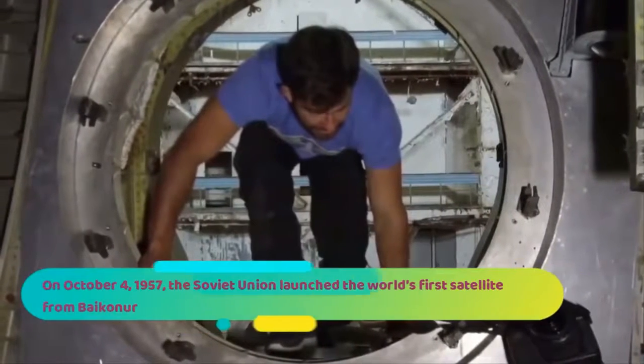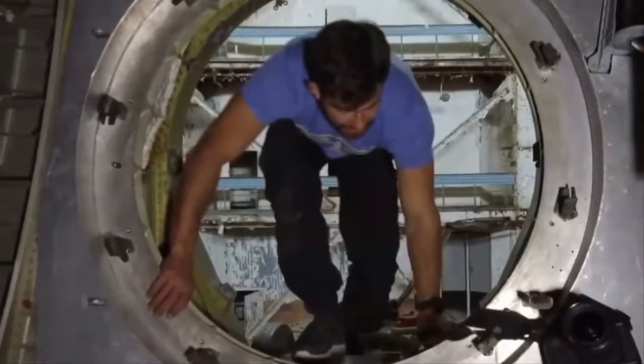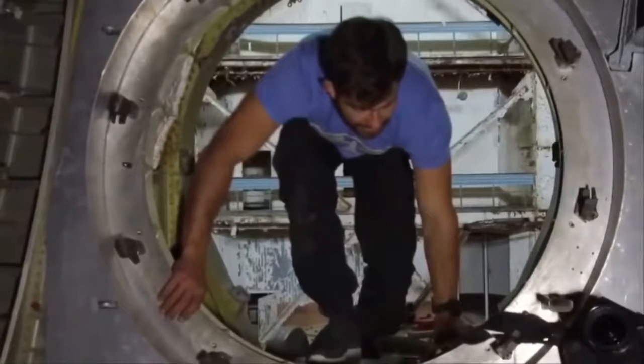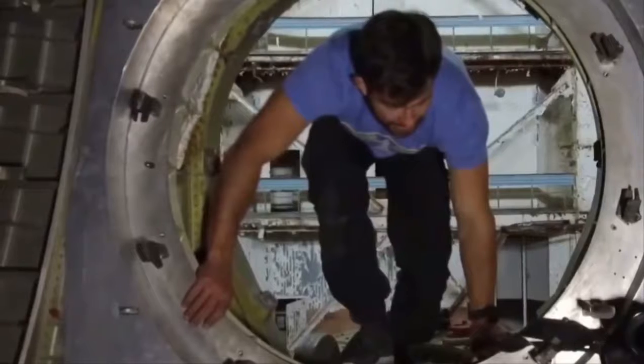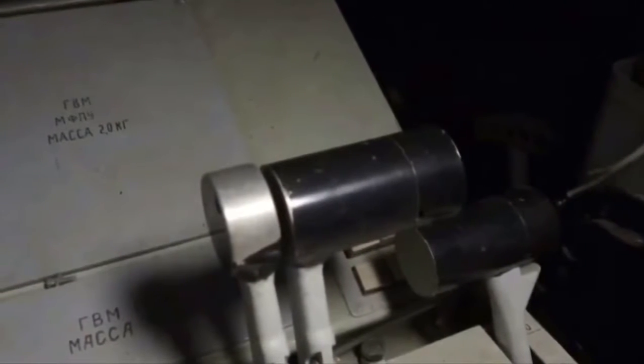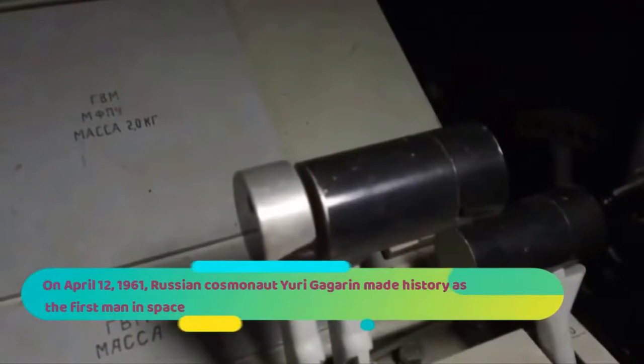On October 4th, 1957, the Soviet Union launched the world's first satellite from Baikonur. Dispatched to a low Earth orbit, Sputnik 1 broadcast radio pulses to Earth for 21 days until its batteries ran out. And so, the space race officially began. Meanwhile, as the United States scrambled to develop its own space program, the Soviet Union continued to rack up accomplishments thanks to its launch facilities at Baikonur. On April 12, 1961, Russian cosmonaut Yuri Gagarin made history as the first man in space. Then, in 1963, Valentina Tereshkova became the first woman to achieve that feat.